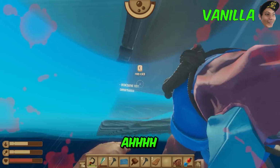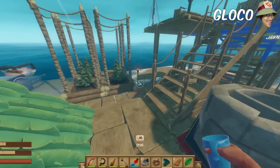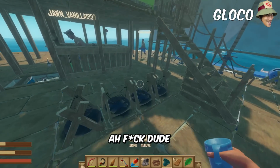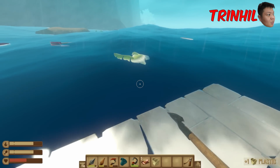I'm gonna die. We can actually make leather, you know? Can we harvest the llama for leather? Oh shit, I'm alive. No, llama only gives wool. Oh shit, ang laki na to, man. Bro, I need some water, bro. I need some leather, bro.